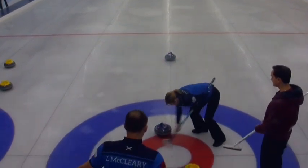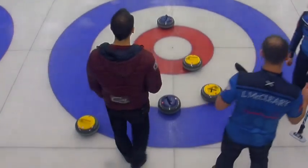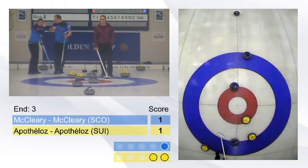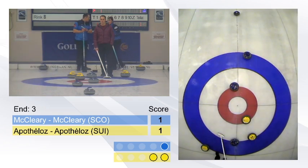Nice hit and roll here. That's in a really nice, powerful position. Switzerland being a little bit of bother with that one. It's not shot rock currently, but it's a really nice control position, pretty good.